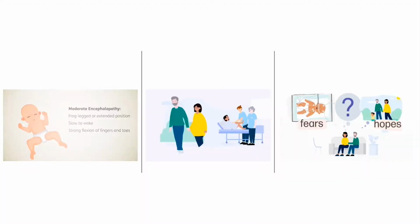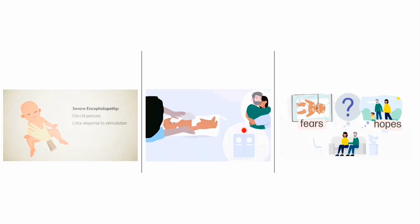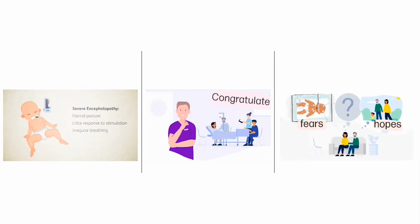In addition, 3 video animations have been developed to support accurate neurological assessment, parent communication about diagnosis and cooling therapy, and in communicating prognosis following MRI. This is what our stakeholders say.